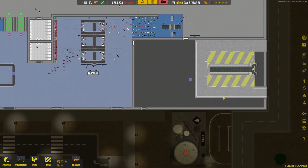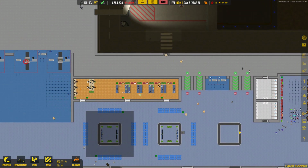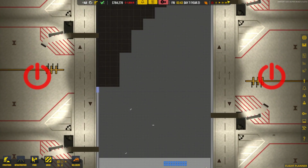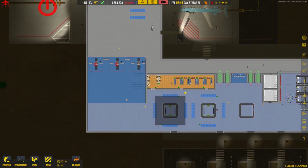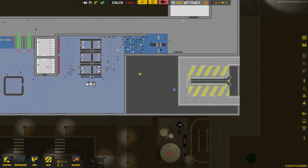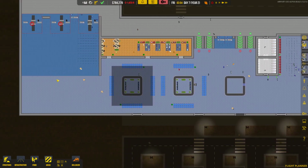Have we fixed this thing? That thing is still in the queue to be built. That one too. Actually, let's speed it up a tad. Hopefully we can get that built and we can start offering luggage services again. Yeah, I really need that to be sorted out.